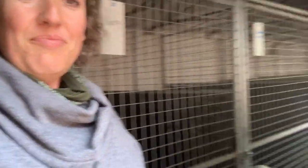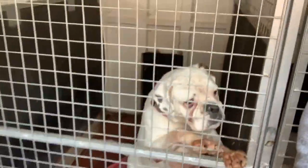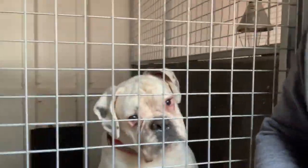Okay, so here we are in the kennel block. There's a lot of noise going on from the other residents, and this is Rocky. So he's got enough to listen to with all the barking that's going on. So I'm not going to speak to him.